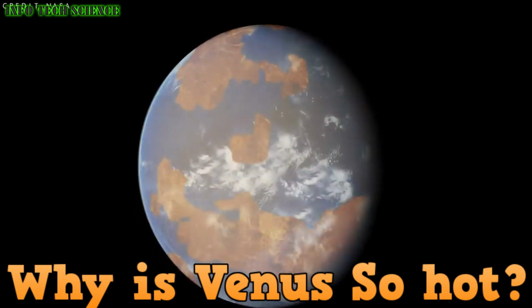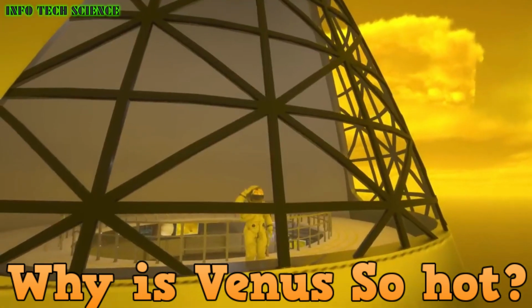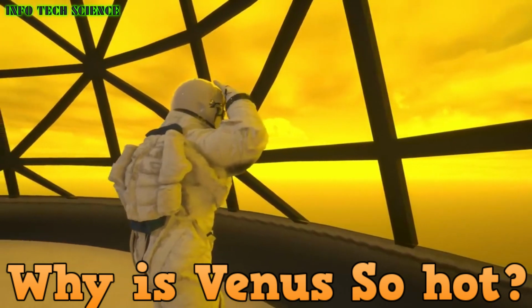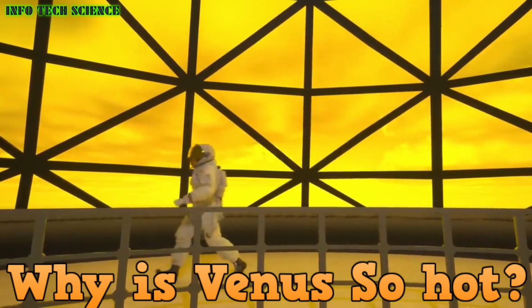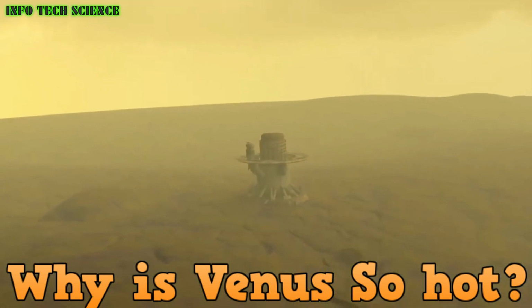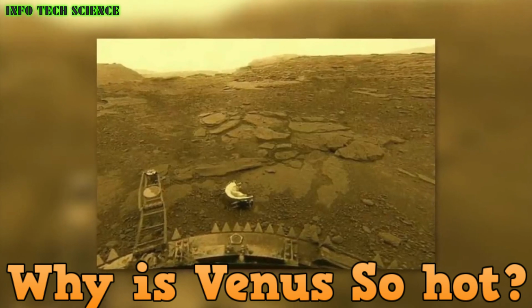But amidst this inferno, could there be any spark of life, even a flicker of possibility for the tenacious microbes we find thriving in the most extreme corners of Earth? Buckle up, because we're diving into the realm of speculation, where science dances with hope in the heart of Venus's fire. While Venus today is a bone-dry desert, geological evidence suggests a different past.